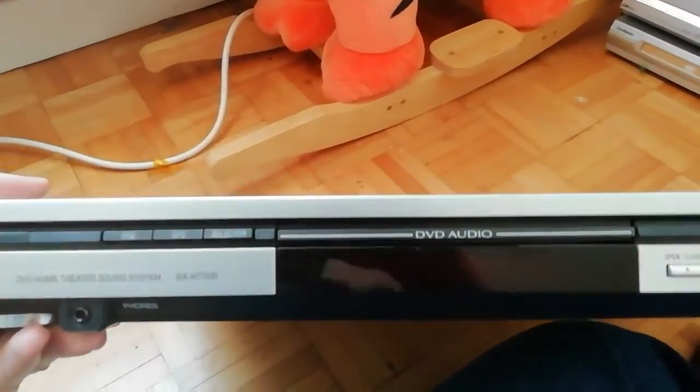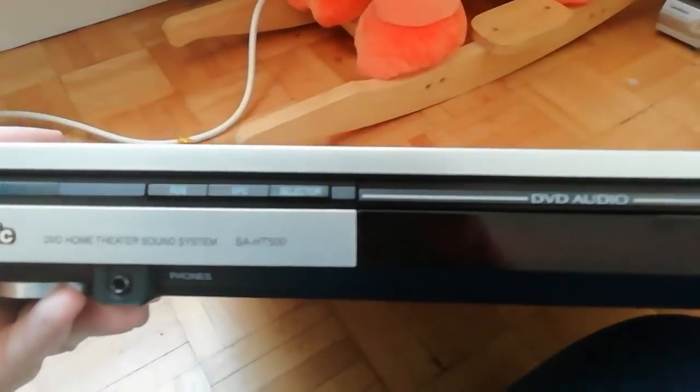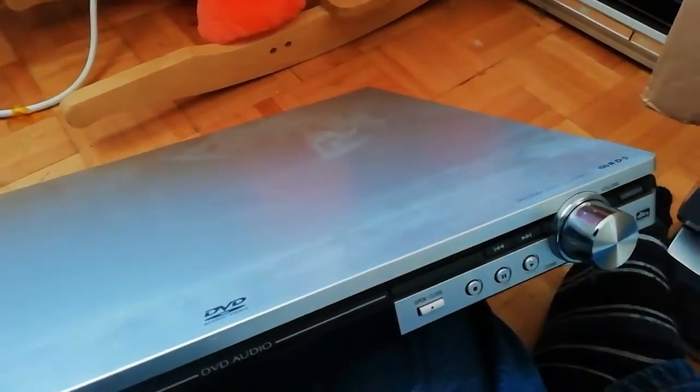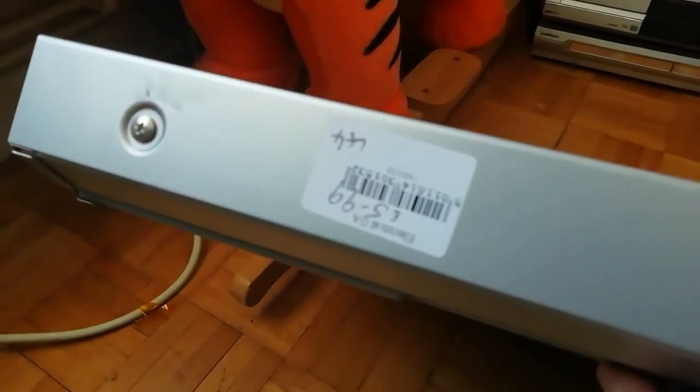A really nice DVD section from a Panasonic SAHT 500. Good condition, but well, actually most of it is. There's like a real nasty scratch there, but because this is part of like a separate unit, you normally get some scratches at the top, which is a shame. But yeah, I'm gonna ask about 40 quid for that, and I paid, I think it's on, yeah, it's upside down, but I paid £5.99 for that, so that's not too bad.